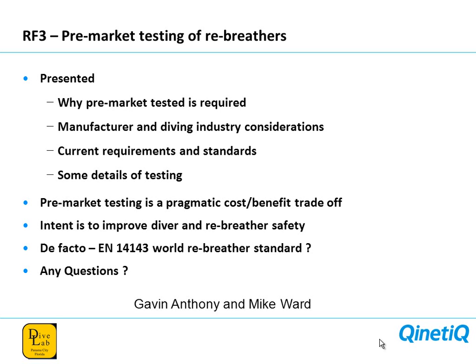So I think the dive industry in the U.S. should adopt the 14143 harmonized standard as its standard for proving fit for purpose for rebreathers. All of you in here are diving EN250, you're diving an open circuit. Look there and it says CE. There's a mark on it. Same thing on a rebreather. Just look for the CE mark, and it's proven that it's met the standard, which is a great standard.